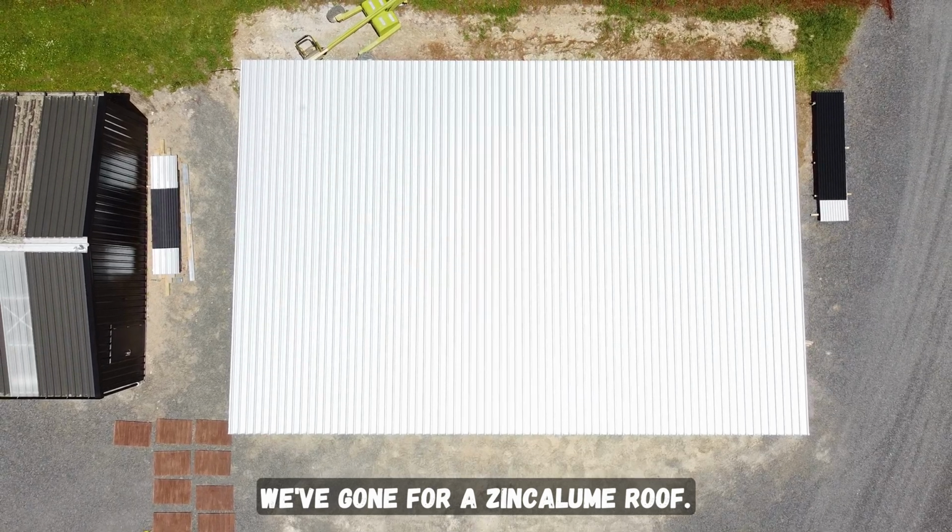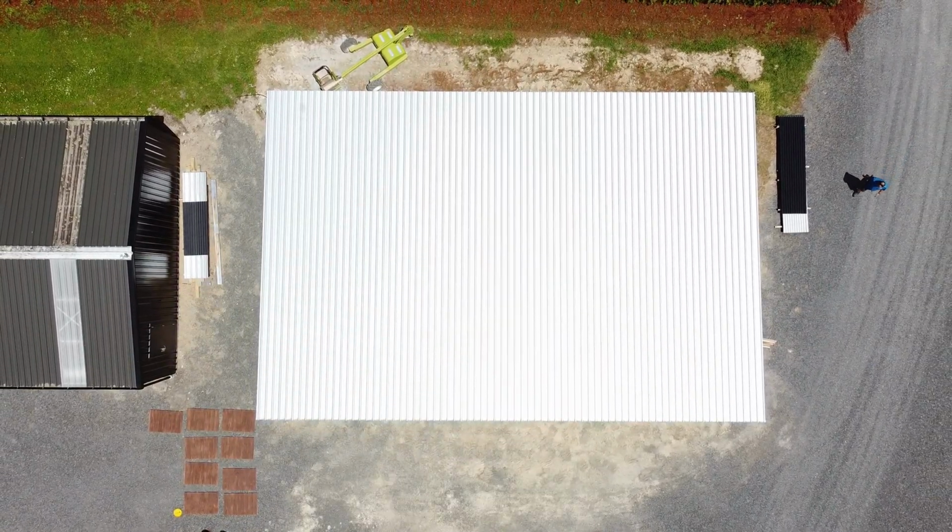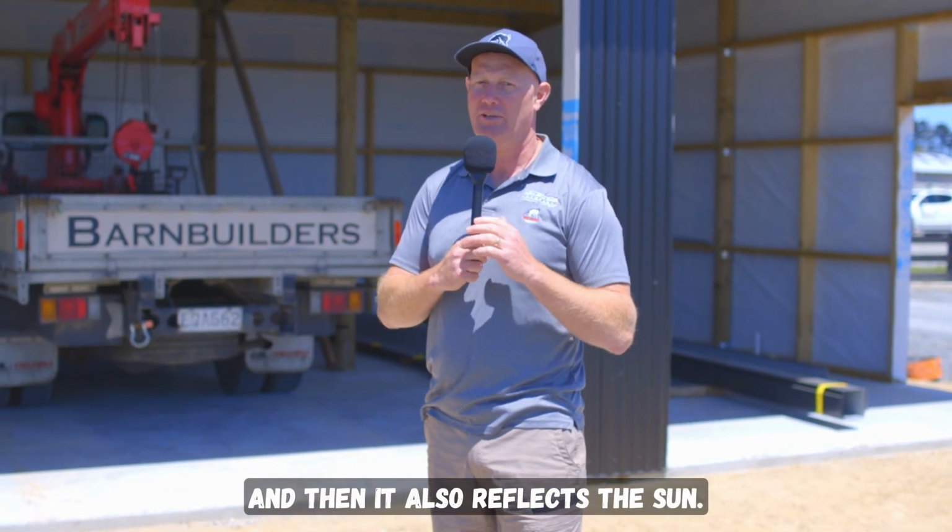We've gone for a zinc-alume roof. Two reasons for that. We wanted to try it out. You can't see it, so it is cheaper, and then it also reflects the sun.